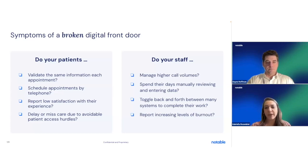And from a staff perspective, are the call volumes something that aren't attainable, that you're unable to get patients that are calling in and need appointments into scheduled slots, or getting their appointments to be scheduled with the needed information in order to see the patient? Are they manually reviewing work queues or reviewing data that's been sent over via fax or email or multiple different avenues? And then are they reporting an increasing level of burnout? Something that's very important to ensure that staff attrition is kept in line.